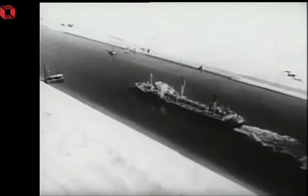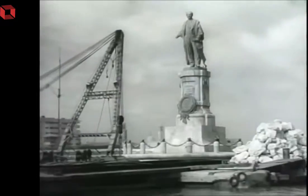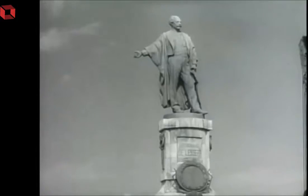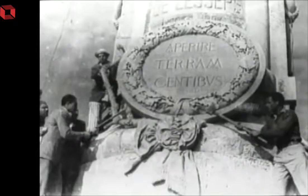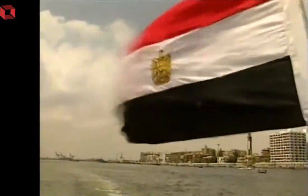More than a century had passed since Ferdinand de Lesseps began his campaign to build the Suez Canal. The statue erected in his honor at the entrance to the canal in Port Said had, to many Egyptians, become a symbol of Egypt's long and bitter history of subjugation to foreign powers. A few months after Egypt seized the canal, nationalist Egyptians used dynamite to knock the statue off its pedestal. It had taken a century, but now, for the first time, Egypt owned it all.